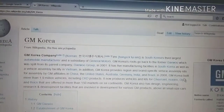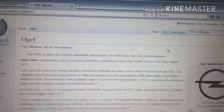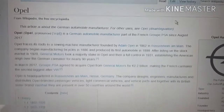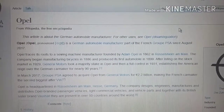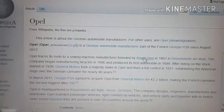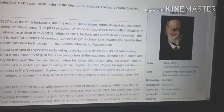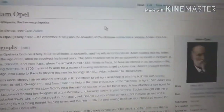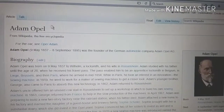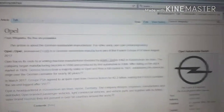So, let's click on Opel. Okay. Opel is a German automobile manufacturer, part of the French group PSA since August 2017. Opel traces its roots to a sewing machine manufacturer founded by Adam Opel in 1862. And that's Adam Opel. He was born in Prussia. He died in Germany. He was the founder of the German automobile company Adam Opel AG. All right, let's click out of that.